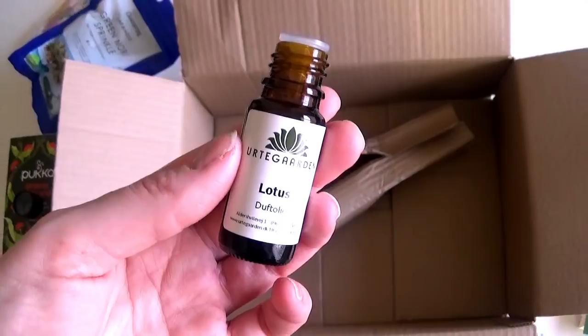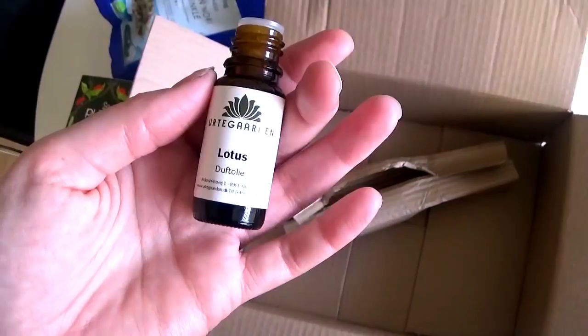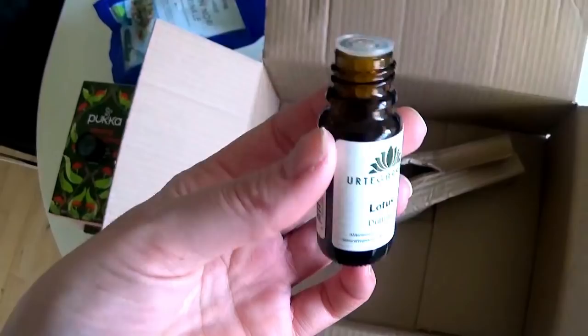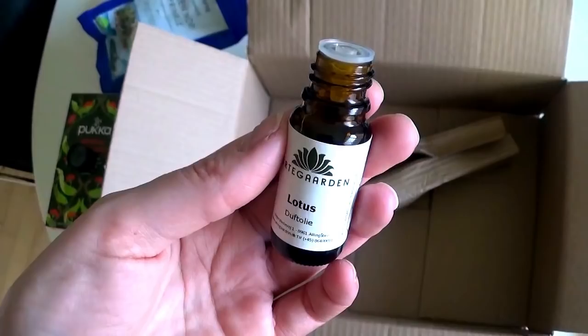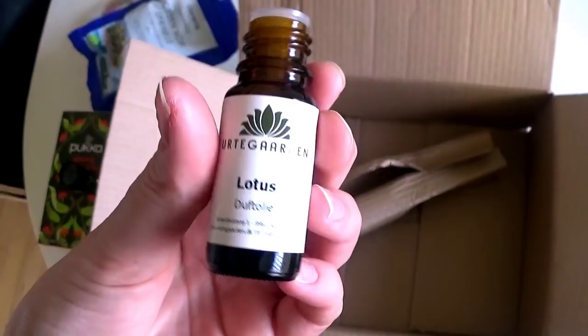I got through the cypress oil already, so I have to remember not to burn it so fast because they are a bit expensive. But I definitely value quality over quantity, so I'd rather have a little and really enjoy it than buy something junk that costs a lot less and you get more. So yeah, that was the Lotus oil for my oil burner.